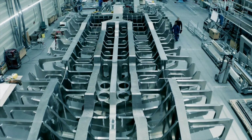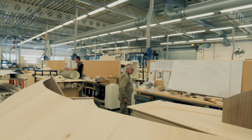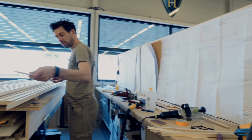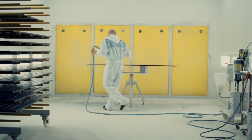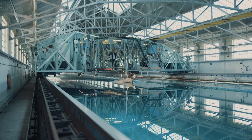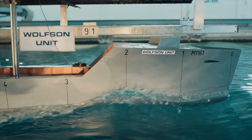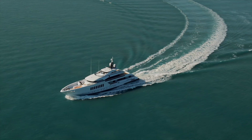All Heesen yachts are engineered and built in the 9 sheds at our shipyard in Oss. And we are one of the few yacht builders with an in-house team of interior design specialists and cabinet makers. By carefully developing both the exterior and interior design, and selecting advanced yet proven technologies, we make sure our yachts can provide the best onboard experience for their future owners.